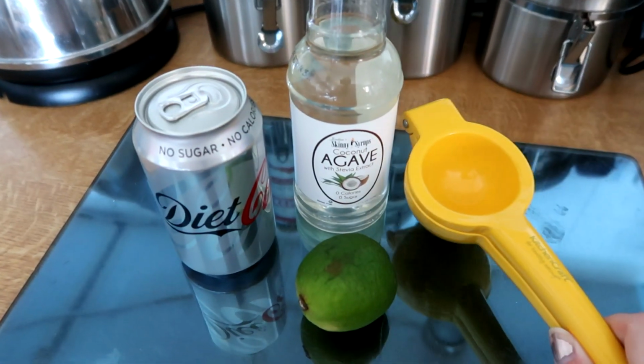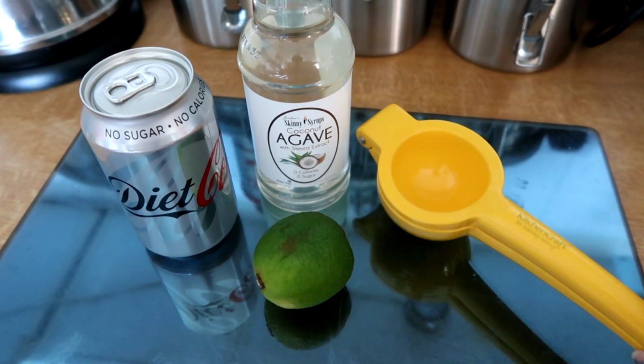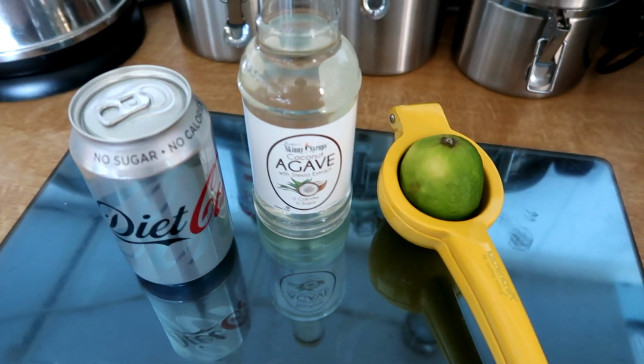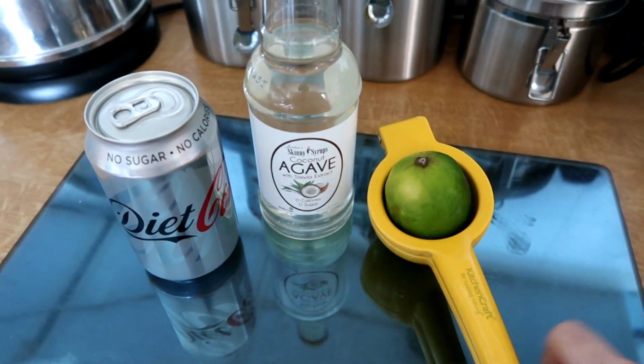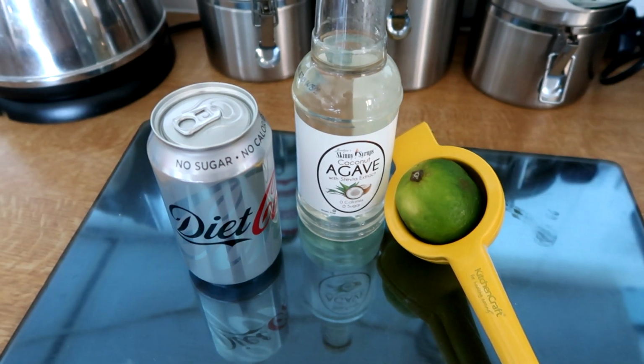It is so much easier to have one of these than trying to do it by hand. I'll actually leave this linked down below for you because I got it off of Amazon and it's actually really good. And you're just going to juice your lime with that, and it makes it 10 times easier. So I'll show you how I make this, and you're also going to need some ice.